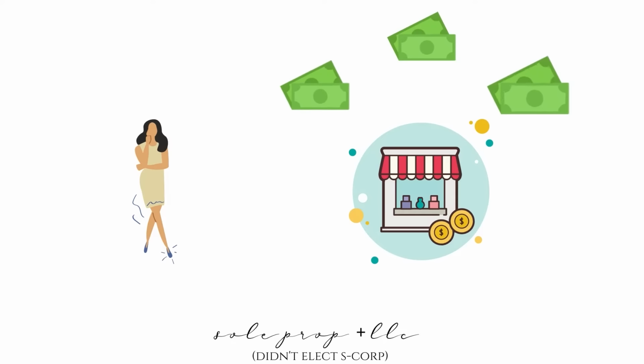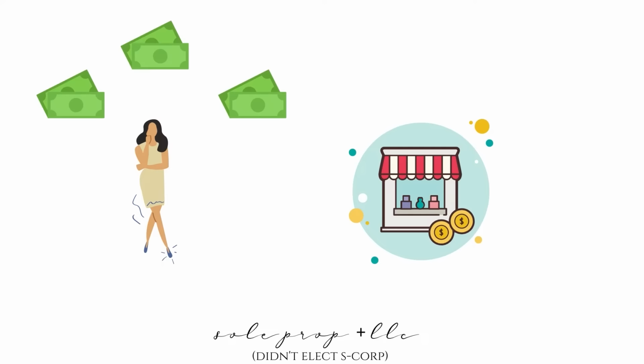What is the benefit of that? Well, if you are earning the same amount as a sole proprietor or as an LLC taxed as a pass-through entity, meaning you didn't elect S Corp tax status, then all of your business's net income is your income, and it's the business's because you're a pass-through entity.